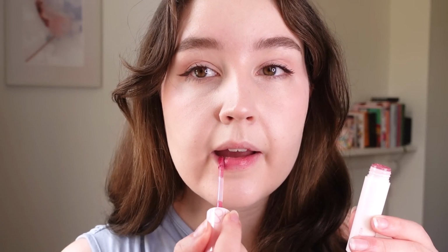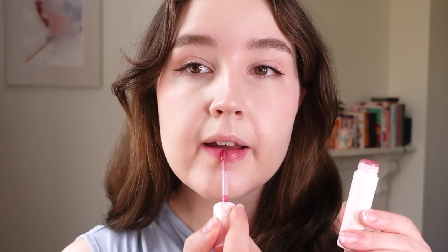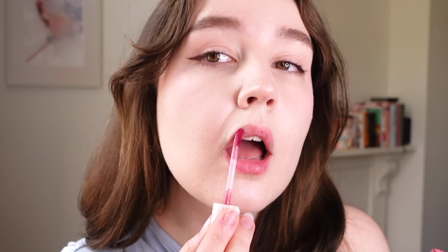But it was really interesting in the context of this video to test it out more mindfully and rate it according to these criteria, because I wear this a lot without really thinking about it. So applying this is very easy. It's again a more glossy gel type formula, similar to what we've talked about before, where you're applying it and the gloss comes up to the top. There's not really any fuss. You just pop it on for a sort of plush and dewy look.